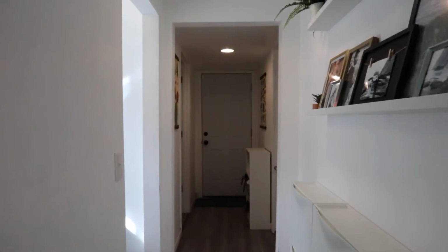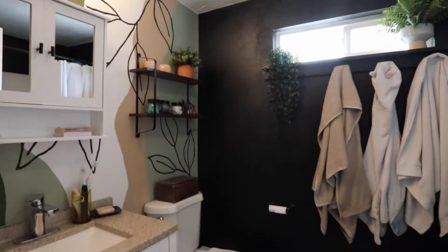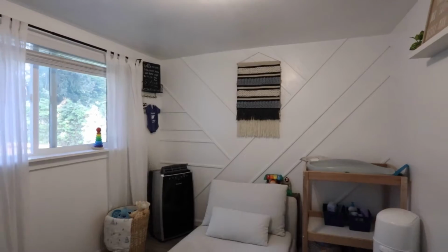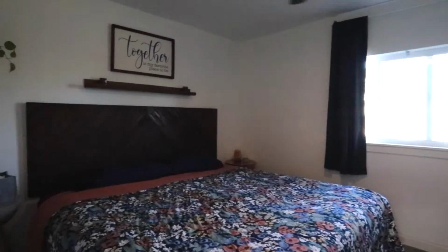With updates around every corner, you'll get a sense of modernness and luxury at every step. We're talking luxury vinyl planking, granite countertops, dedicated outdoor play areas, custom-made decor. What is not to love?